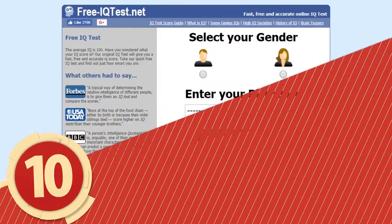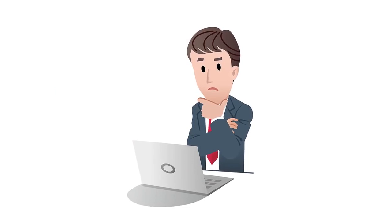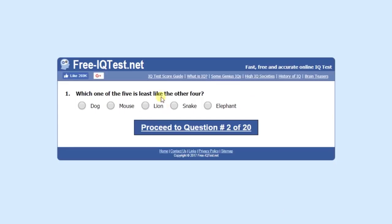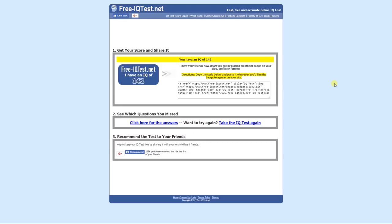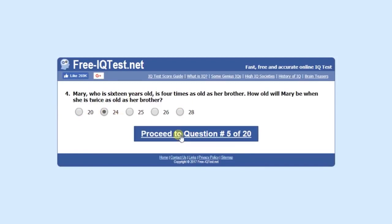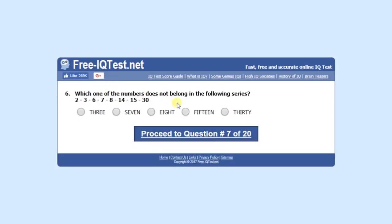Number 10, free-iqtest.net. If it's a simple test you're looking for, look no further than free-iqtest.net. A series of 20 questions will test your understanding of number sequences and logic puzzles before providing you with a score that's easy to share with friends, family, and people you think are dumber than you. Unlike most IQ tests, this version actually lets you see which questions you missed, which does offer the opportunity for cheating as the questions don't change over time.